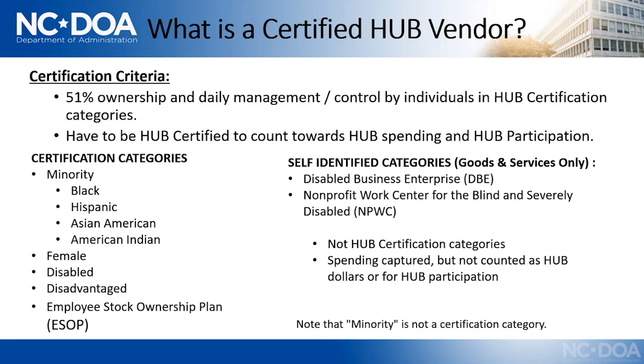Self-identified categories, we have disabled business enterprise and nonprofit work centers for the blind and severely disabled. Those are both types of nonprofits. They're not certified by the Hub office. They are self-designated. So they are not part of the Hub certification categories. Their spending is captured by statute. We have to capture it, but it's not counted towards Hub dollars or for Hub participation.